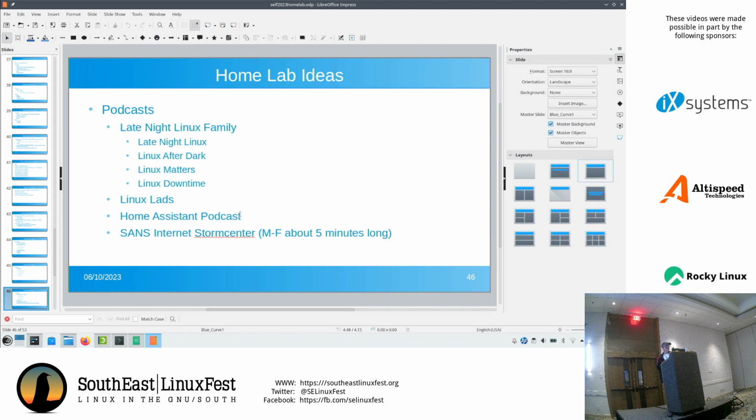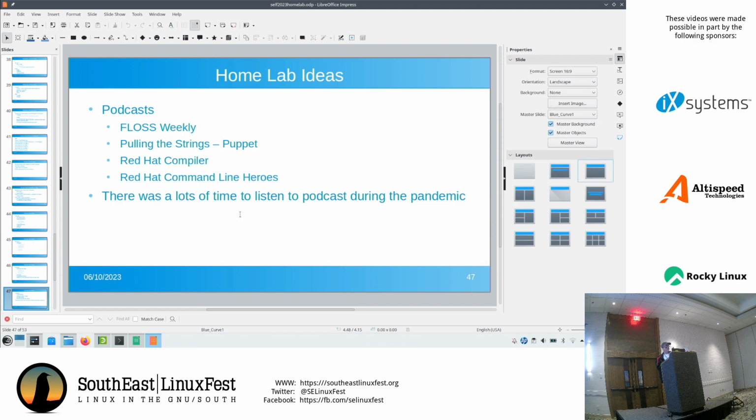And then, you know, if you're trying to keep up with security that's going on, there's a 5-minute podcast every day, except for the weekend, where they give you the latest and greatest that SANS has found out about that's going around the network. And here's a couple other miscellaneous ones. So yeah, there was a lot of time in the pandemic to listen to podcasts.